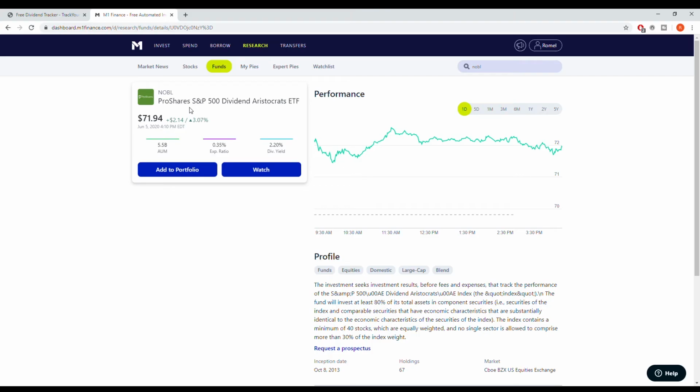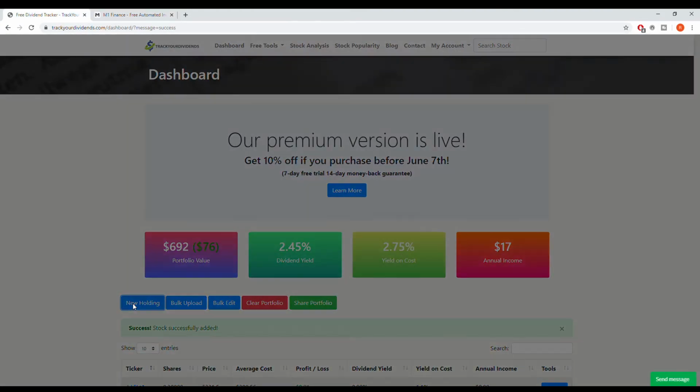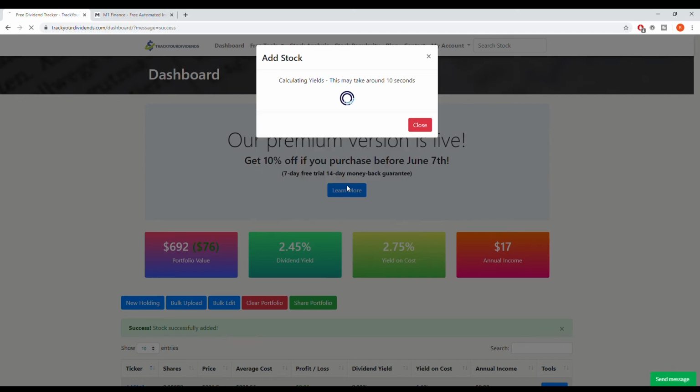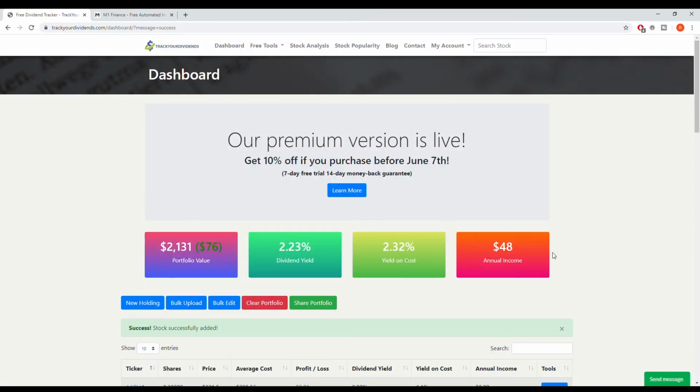Let's go back into the free dividend tracker and let's see what happens when you add some NOBL to your portfolio. Let's add some NOBL at the current price. Currently it's trading at $71.94. Once I go back to my free dividend tracker, I'll add a new holding with the ticker symbol NOBL. I'll add, let's just say 20 shares at $71.94. As you can see, my annual income jumped from $17 to $48 a year. This is because NOBL has some of the best dividend aristocrats in its ETF.